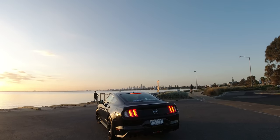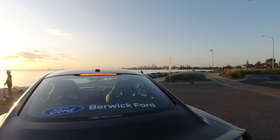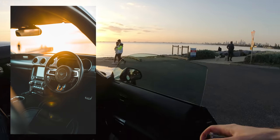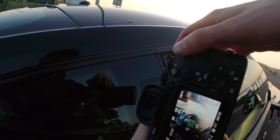Well, if there's too many people in the shot, it might be a good chance to put the 35mm on and get some photos a bit closer up. I'll take it this way with the sun. I don't mind it, but then I think the sun should be on the other way. We'll use the window here as a glass reflection.